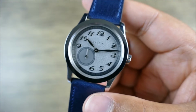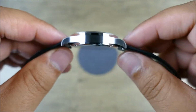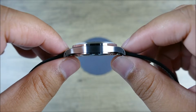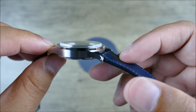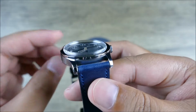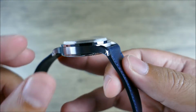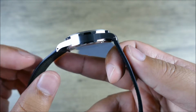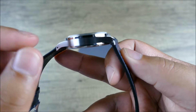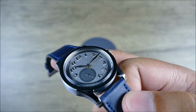So into those specs: 36 millimeters in diameter, 10.2 millimeters thick, and that is including the crystal. But without the crystal, it's only 8 millimeters. So you can tell, obviously, because of the way that they did this nice box domed crystal, it does help kind of compartmentalize that height away from just your normal mid case bezel and case back. So really nice from that perspective.